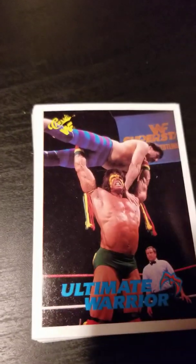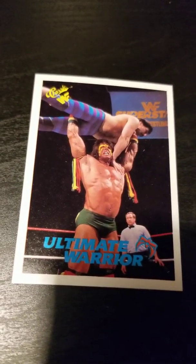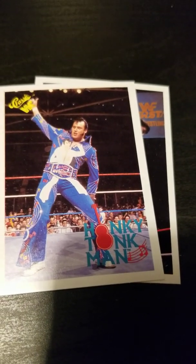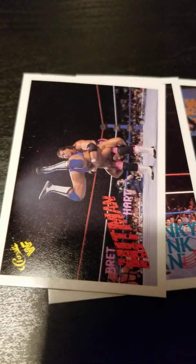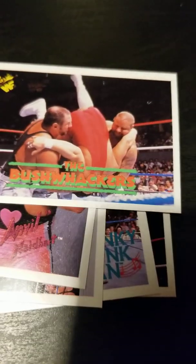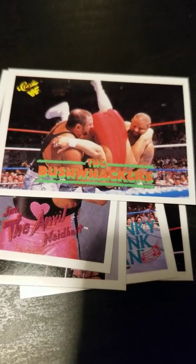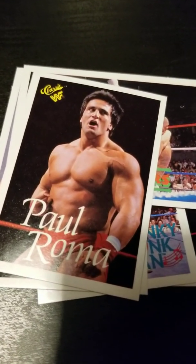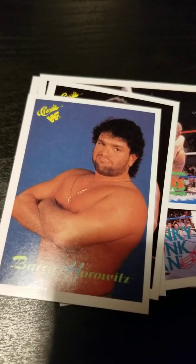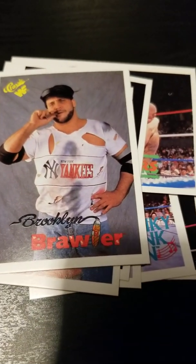Now, I'll just do this. This seems to be easier. Another different Ultimate Warrior. Nice. Honky Tonk. I think it's another second one there. Double. You see we got the Hitman, Bret Hitman Hart. Nice. Nice. And right behind that, you got Jim Neidhart, the Anvil. Cool. And behind that, you got the Bushwhackers. So that's pretty awesome right there. And here, this is definitely a double. No clue who that is. Here's the Brooklyn Brawler. I don't remember that one either.